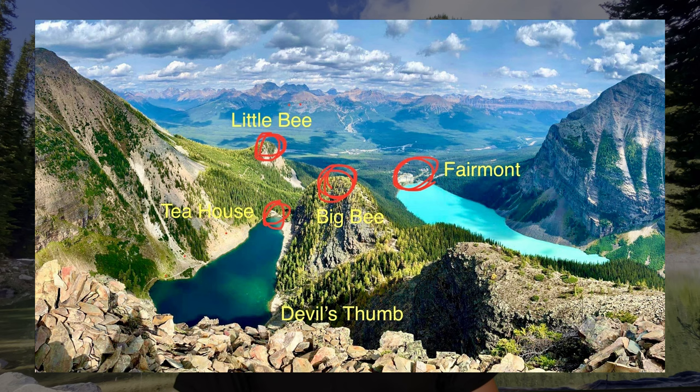But let me tell you, I was really disappointed in the snow because from that vantage point, the Devil's Thumb, you're able to see both the lake side of Lake Agnes as well as Lake Louise, and the view would have been just incredible. Oh well, next time.